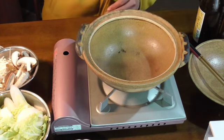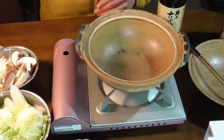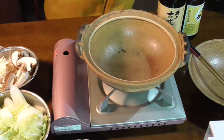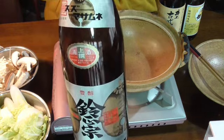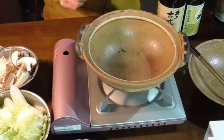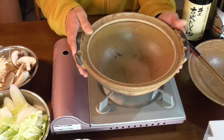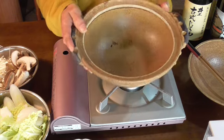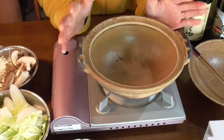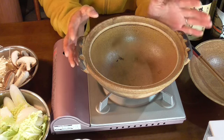Then you need soy sauce, mirin if you have, and sake if you have. If you don't have sake, you can use white wine too. Choose dry white wine, not a sweet one, but a dry one. So by the way, this is also called nabe. Nabe actually means the actual thing. This is nabe, but the dish is also called nabe or nabe ryori. The exact way of saying it is nabe ryori, but we always call it nabe.